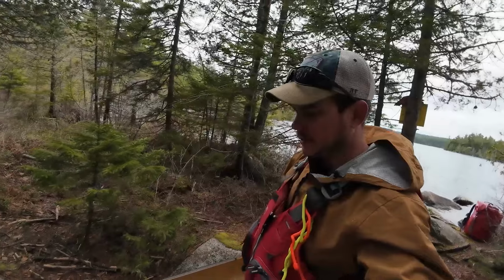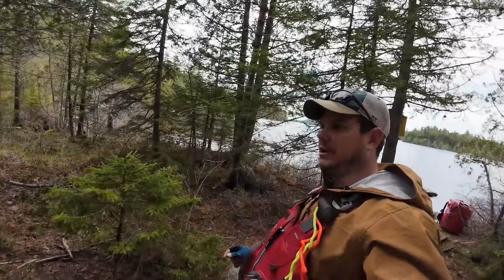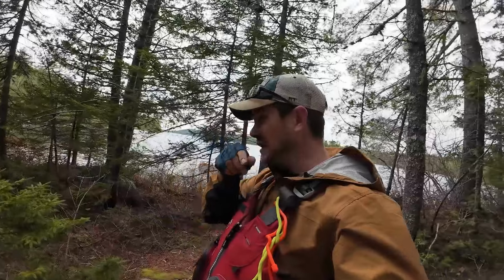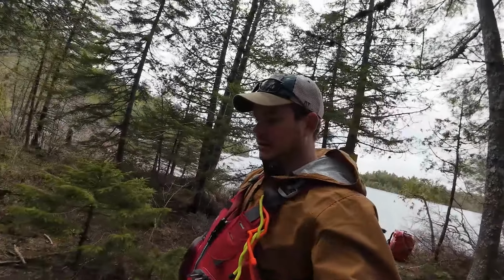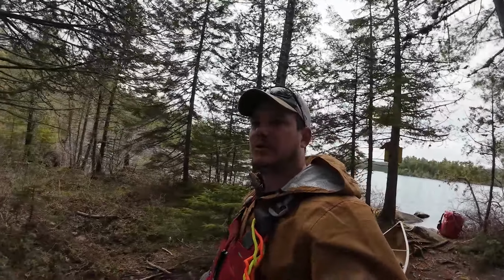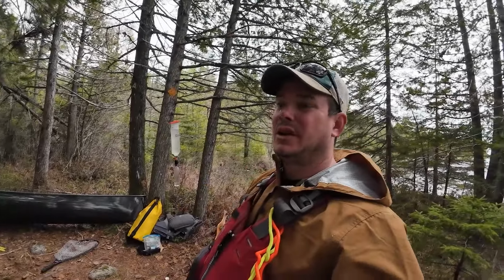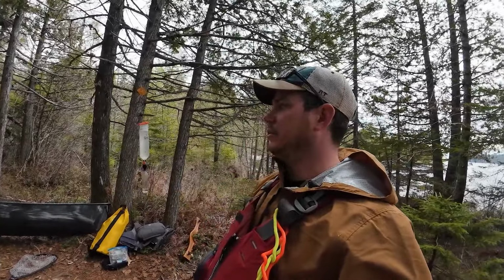So here we are at the second Debs, third Debs to second Debs, right? Yeah. Third Debs to second Debs portage. It's like 0.3 miles we gotta do. And this one's very different. There wasn't much to show you folks in the other one. It's basically just carrying my canoe down a road.